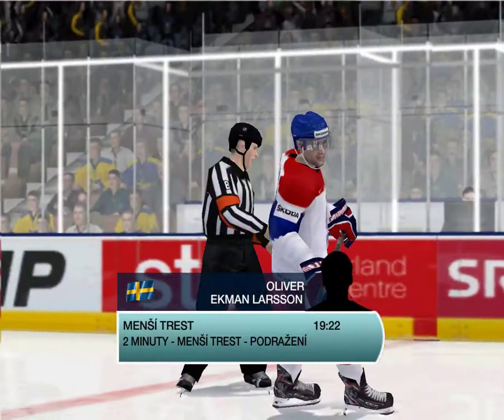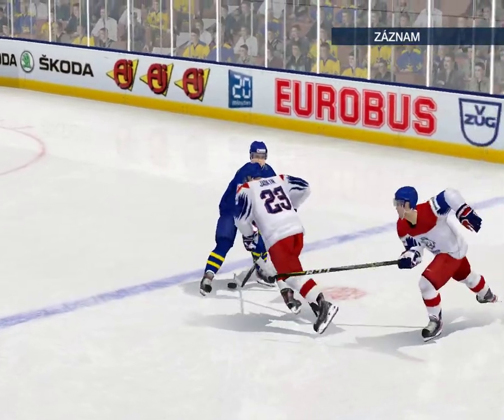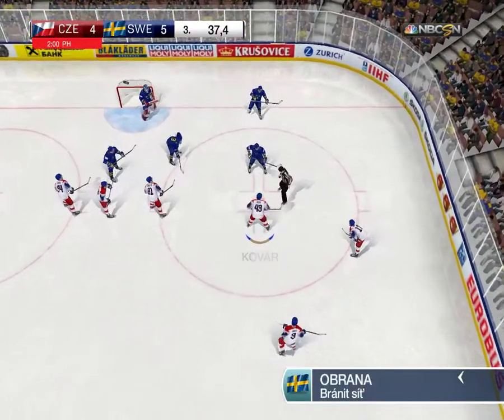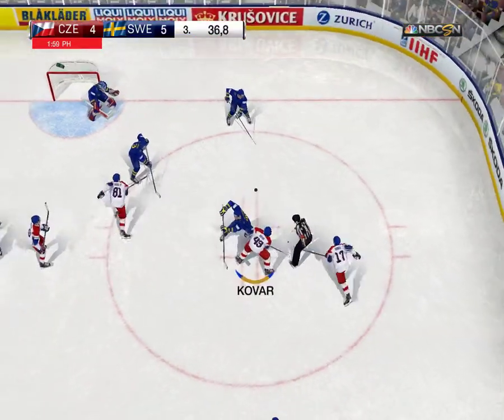They want to give it their best shot. He's getting called for tripping. He's not happy about getting that minor. He's going to the box anyway. Czech Republic is executing well with a man advantage so far tonight, Craig. They're 2 for 3 and they get another chance here.